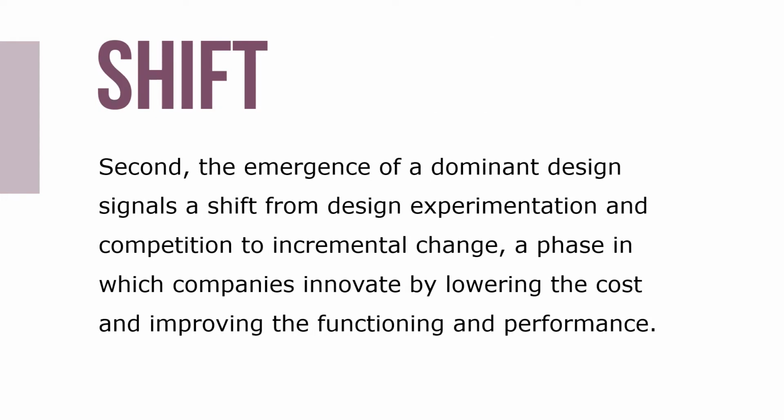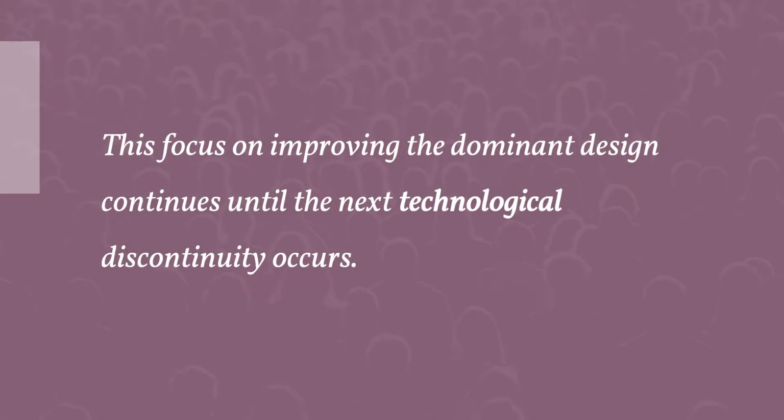Second, the emergence of a dominant design signals a shift from design experimentation and competition to incremental change, a phase in which companies innovate by lowering the cost and improving the functioning and performance of the dominant design. This focus on improving the dominant design continues until the next technological discontinuity occurs.